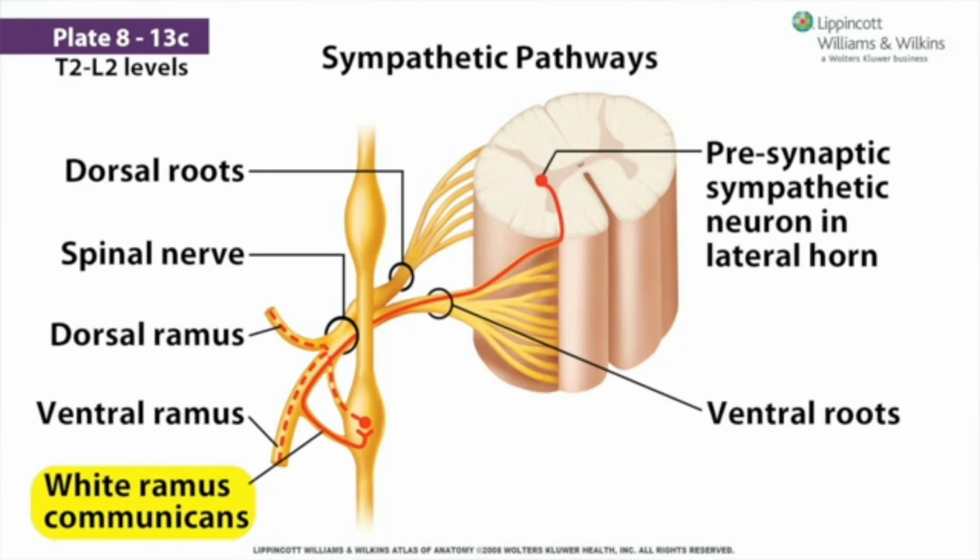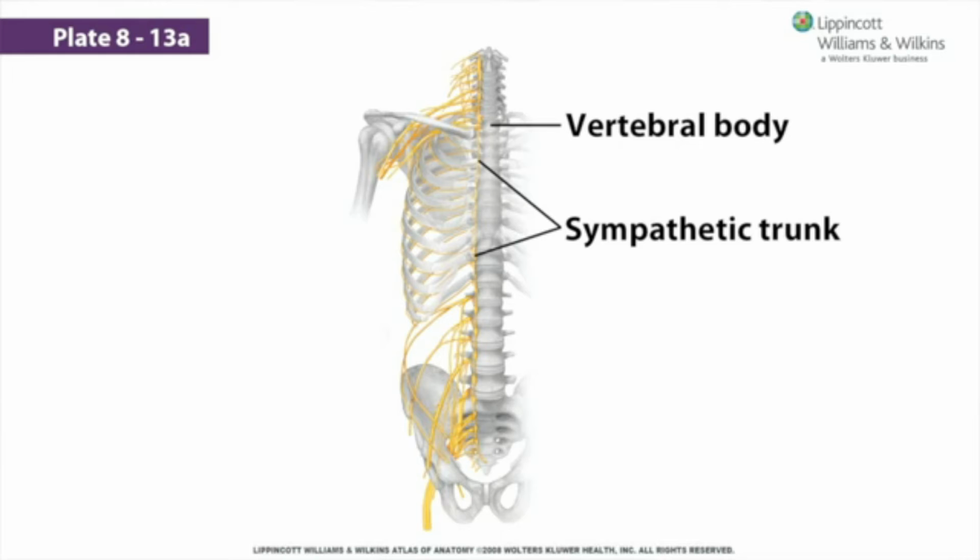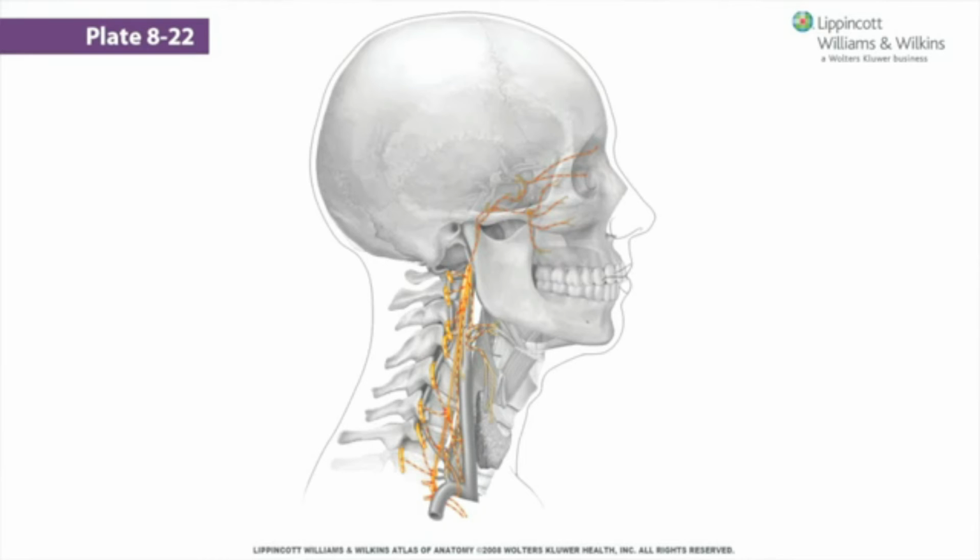The bilateral sympathetic trunks run vertically along the posterior thoracic wall lateral to the vertebral bodies. The sympathetic trunks have paravertebral ganglia at each level where the cell bodies of the postsynaptic sympathetic fibers are located. The sympathetic trunks extend superiorly into the neck and inferiorly into the abdomen and the pelvis. Once a preganglionic sympathetic fiber reaches the sympathetic trunk, it may follow one of 3 courses.